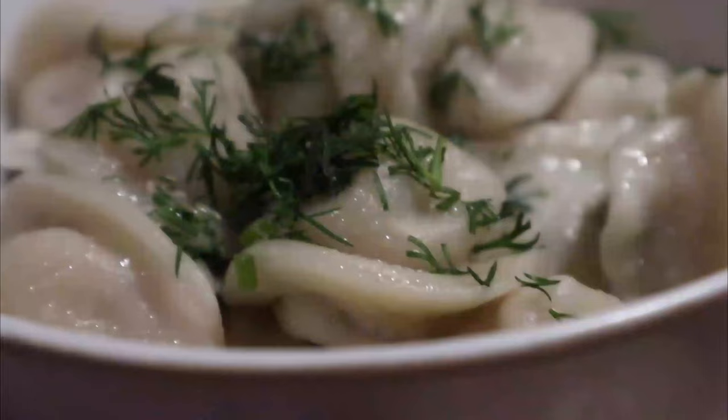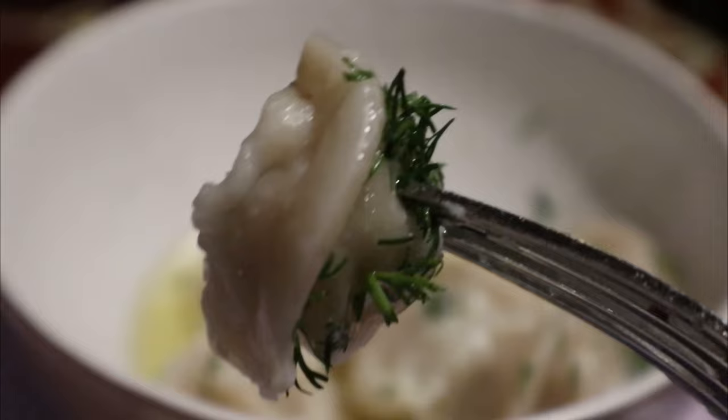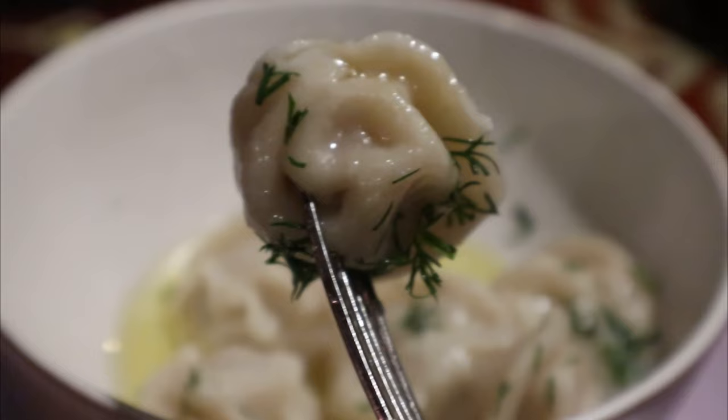Real nice. It's served in this kind of oil sauce. Just like pierogi, these are dumplings made of dough, stuffed with meat, they can have pork or beef inside, but also all kinds of vegetarian fillings like potatoes, cabbage, cheese or mushrooms.